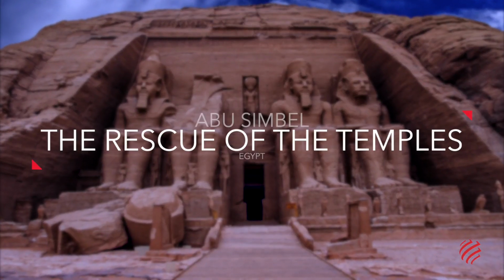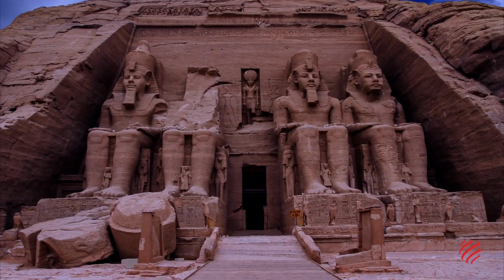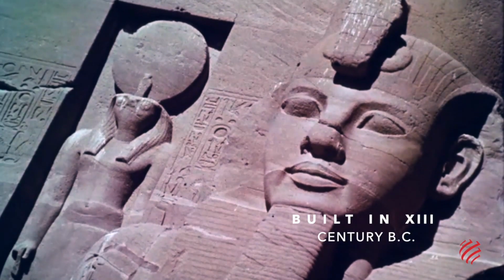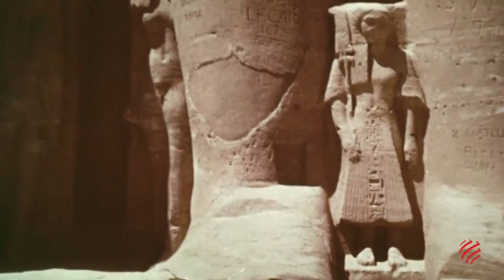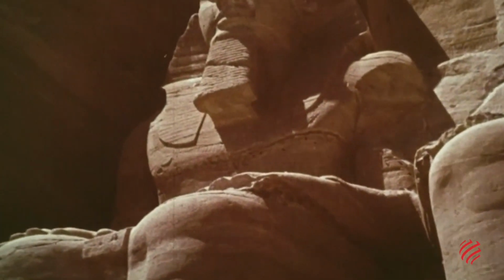The rescue of the Abu Simbel temples. The Temples of Abu Simbel are among the most magnificent monuments of ancient Egypt. They have stood the test of time and can still be admired in all their splendor thanks to an ingenious rescue operation conducted some 50 years ago.